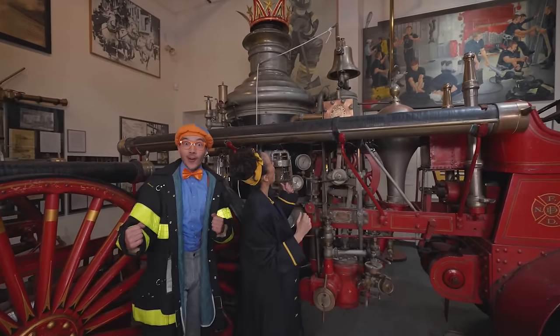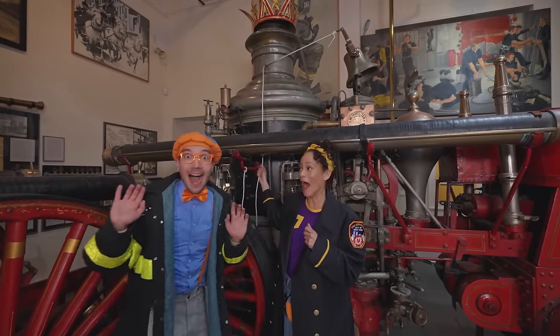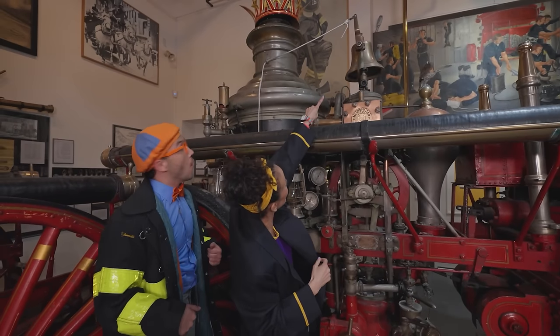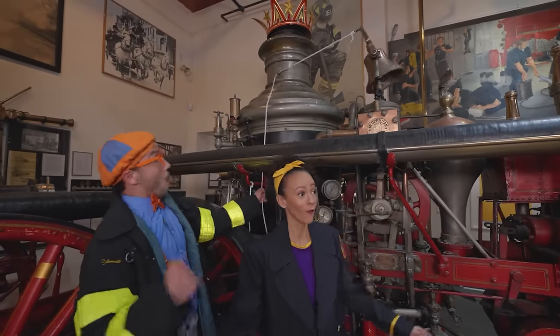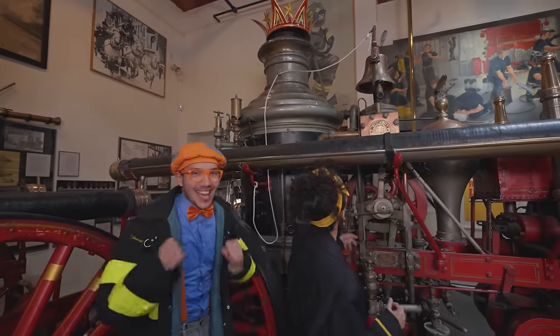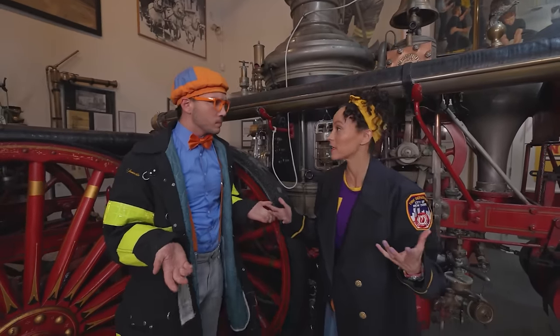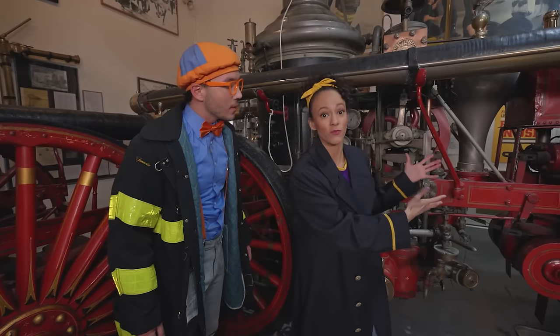What? Whoa! Did you hear that? Whoa! That's a really loud bell. Really loud. Oh, I see it up there. Yeah, you see it? I'm gonna try. Whoa! That's awesome. Now we have sirens, but back then they would use a loud bell so people knew that there was a fire and that a fire engine was coming through.